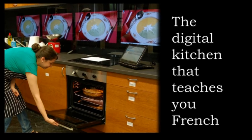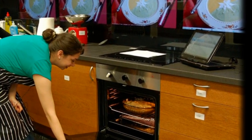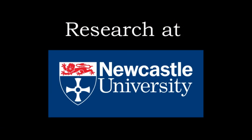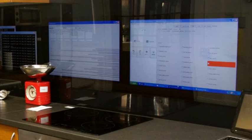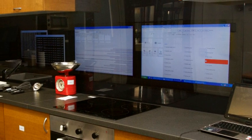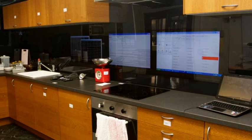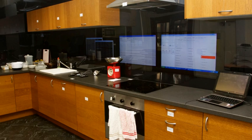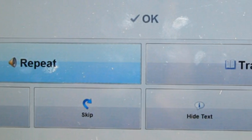If conjugating verbs isn't your idea of an interesting way to learn a language, then the latest research at Newcastle University could be just the thing for you. Language experts and computer scientists have developed an innovative kitchen that gives lessons in cooking and French at the same time. It tracks your actions with motion sensor technology, similar to a Nintendo Wii, and it speaks to you like a car's sat-nav as you prepare your dish.